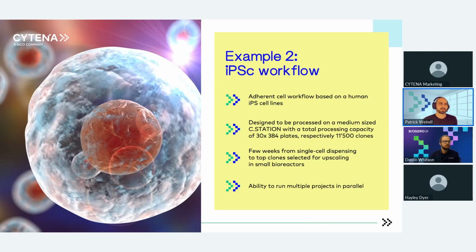Usually here we have a few weeks between the single cell dispensing event to top clones selected for upscaling in smaller bioreactors. Additionally here is the ability to run multiple projects in parallel. Worth mentioning, running multiple projects in parallel. Here we rely mainly on the scheduling feature you saw on Green Button Go, which helps us putting processes into places which make most sense to have the best productivity.